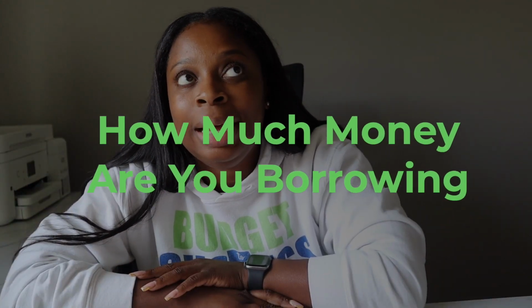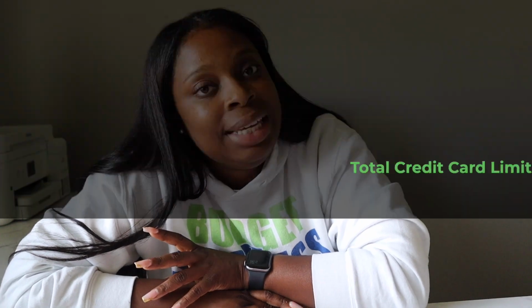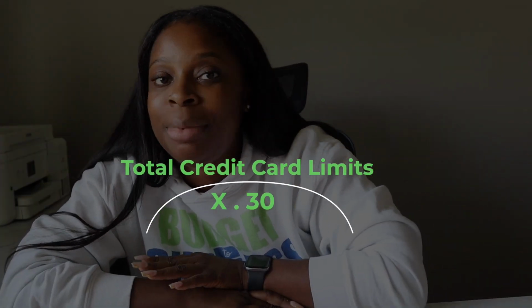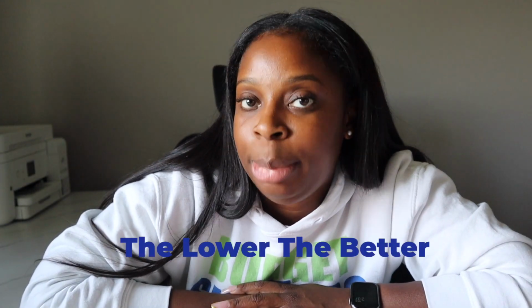So what is your utilization? Utilization is basically how much money you are borrowing in comparison to what your credit card limit is. So the formula is take your total credit card limits times 0.30, and that gives you your utilization. Look, I know they tell you to only use 30% of your credit card limit. Reality is you should be using 10%. Yeah, use 10%. The lower, the better. And honestly, just pay it off every month so you can avoid interest. So pay on time so you can avoid late fees. And it's so much more freeing knowing that you don't have debt.